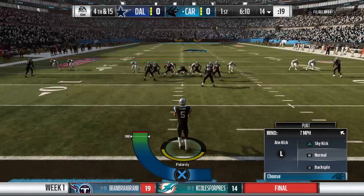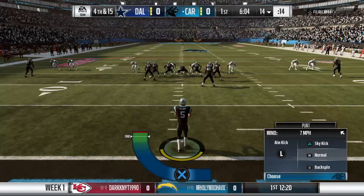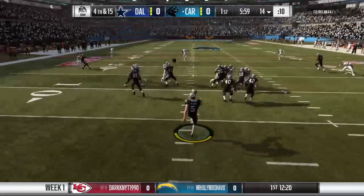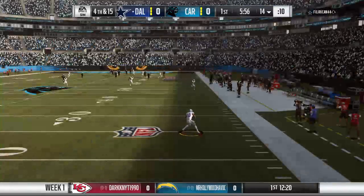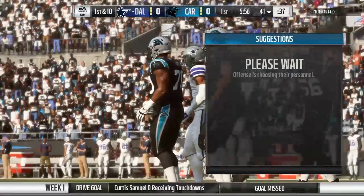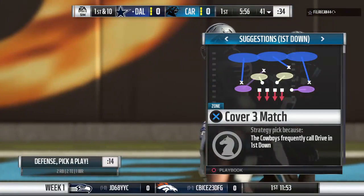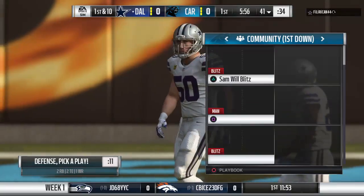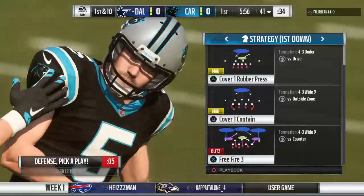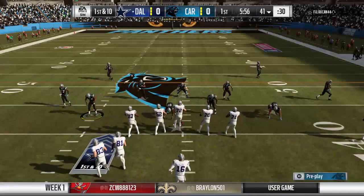So on 4th down, kicking it away here, Michael Pilardi. Back deep is Tavon Austin. Good starting position for the Cowboys here as they come up 1st and 10.